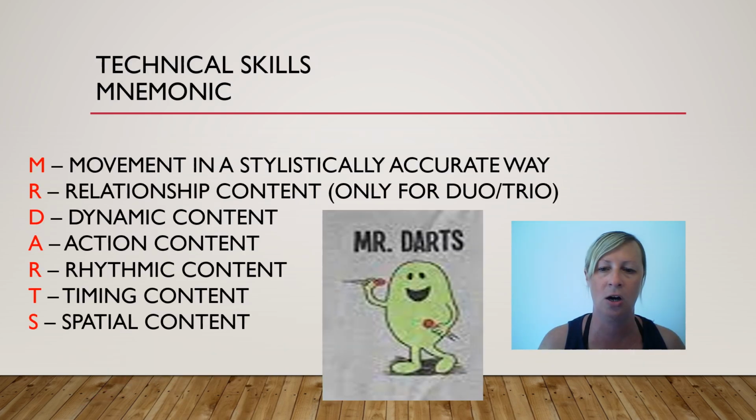It's called Mr. Darts. So here's Mr. Darts. The M is movement in a stylistically accurate way. The R is relationship content, but that can only apply to your duo, trio or if you've done a group piece in choreography. So you've got to watch out for that one because it's only if you're not asked on a solo performance. So if it's one of the set phrases like Breathe, you obviously couldn't put in the relationship bit. D is for dynamic content, A is for action content, R rhythmic, T timing, and S spatial. Write that down. Draw out Mr. Darts. Pause it here if you need, and then move on when you've done that.